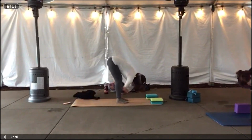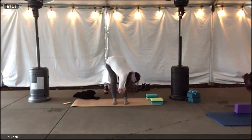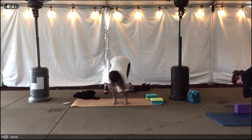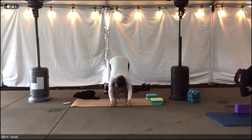Center. And twist. And I'll turn this way. And twist. Center. And twist. Center. And twist. Two more times. And last one. Good. Then come back to center. Now you're going to release your grip.